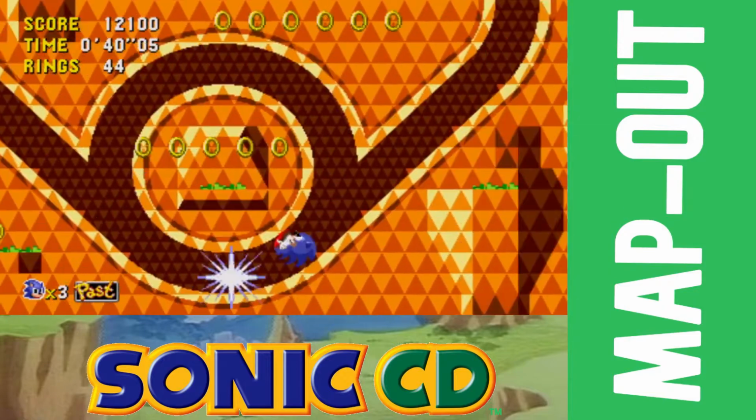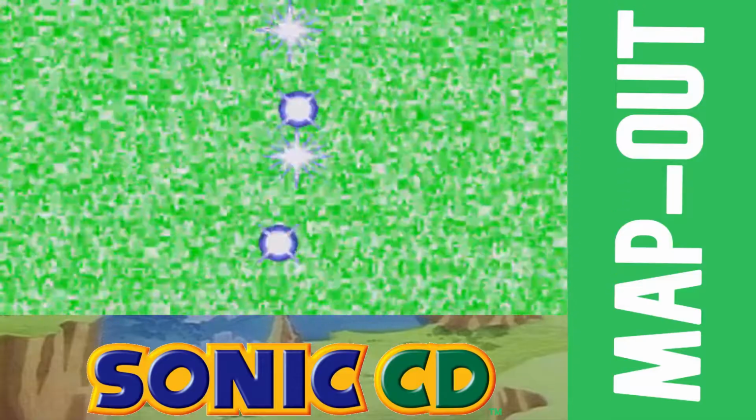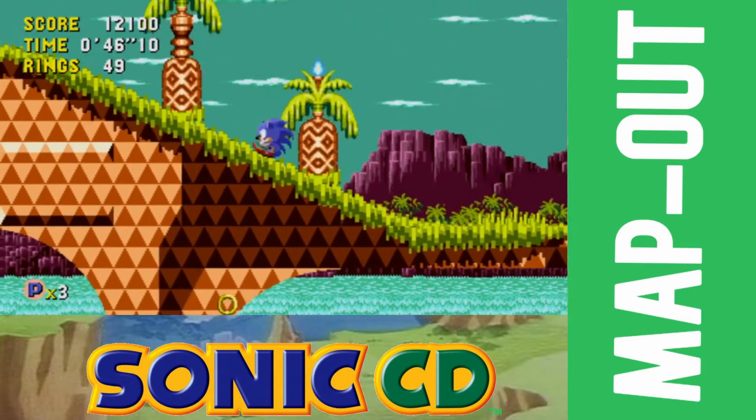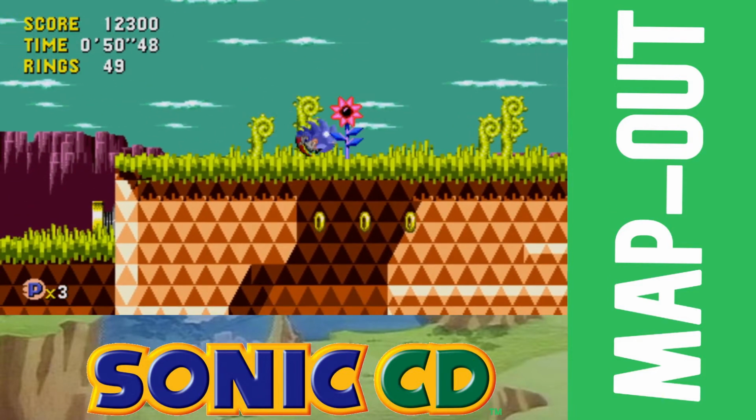I just remember that moment where Sonic goes 3D for a second. It's a flashy moment, you know? It's like the only time that happens in the game. Yeah, it's the only time that happens. But it's just such a memorable moment for me. I always remembered that, because it's like, oh, that's a neat effect. But yeah, they never use it again.